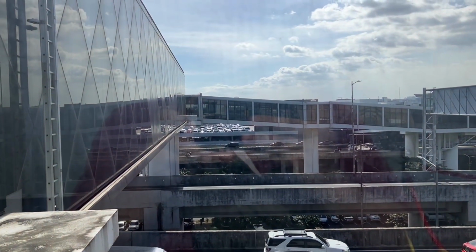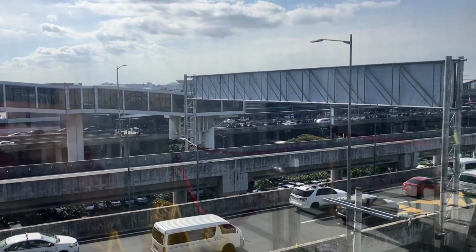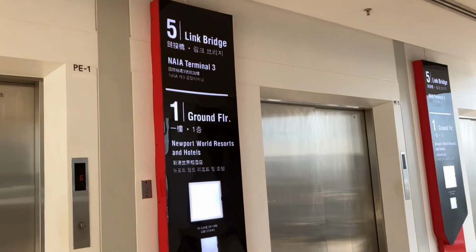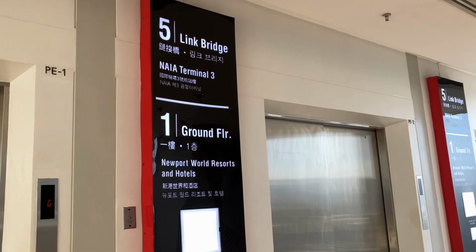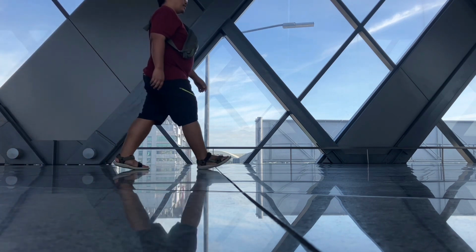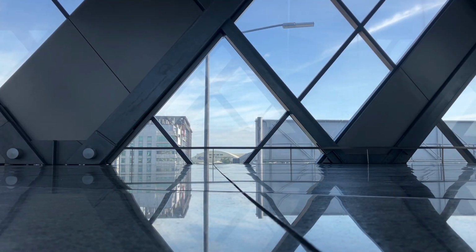So currently, I'm now at the 5th floor of the linkage from the side of Newport City. So there's a link bridge from Newport City. Just look for it from there and go to the 5th floor. So that's where this link bridge is located if you plan to go to Terminal 3.